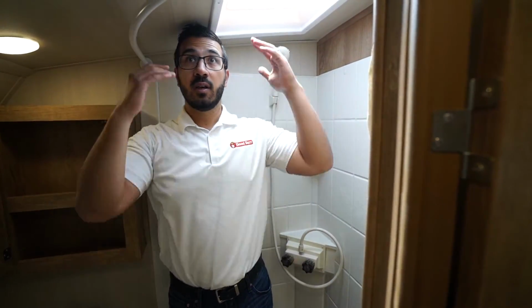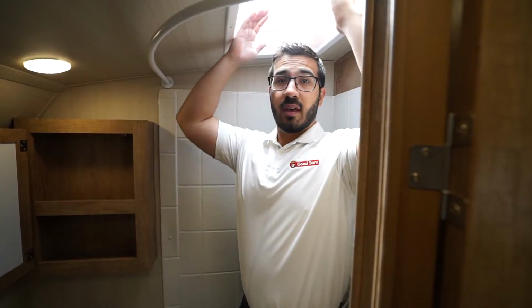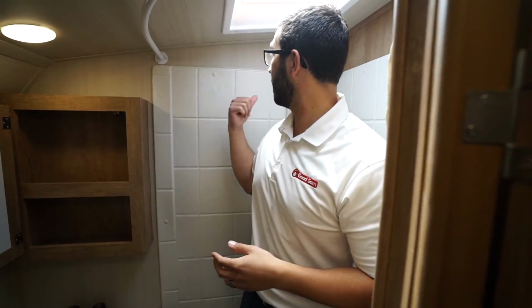I'll take a step in here to give you an idea of the height. So I am 6 foot. You can see, basically even at the edge of the shower, I can still kind of stand in here. If you're 6'2", you'll probably have to bend down, but otherwise this will work just fine. And you have the hand wand there to make showering a little bit easier.